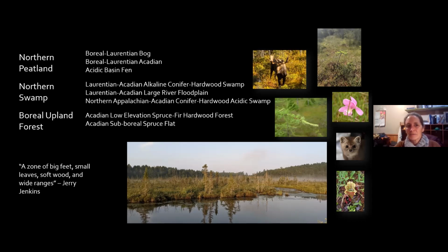And these are, again, very northern types of habitats. They are adapted to northern disturbance processes. They are accustomed to being cold, wet places. And so we sort of expect that they will be sensitive to climate change.